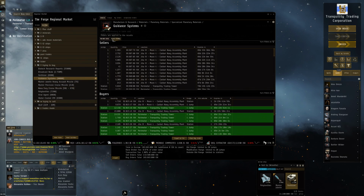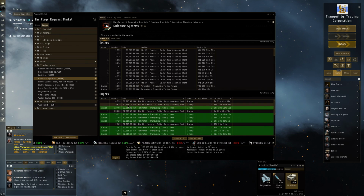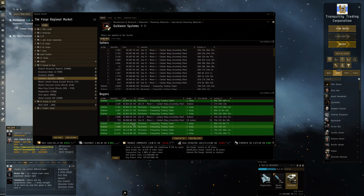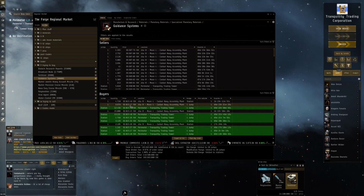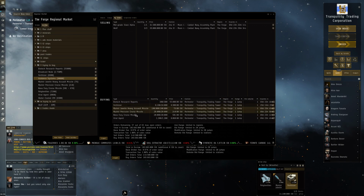Another trade that I'm trying to do here are the guidance systems. So this is actually an older order that has not triggered yet, trying to buy them for 90,000 ISK. Unfortunately, competition came in, so it's definitely not that all of my trades are successful at this point, but I am patient, so I am just going to keep this. Let's see, guidance systems, not here.